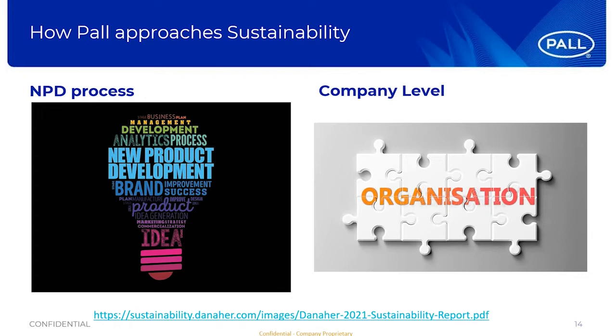A lot of the larger companies, the drug companies, tend to have sustainability pledges where they would like to be carbon neutral by a certain time. And what we find with customers and shareholders is they want to know how Pall is approaching sustainability so it fits with their vision and mission as well. So we need to share with everyone what we do in terms of sustainability, but then also we need to live it. The first thing I'm going to touch on is the MPD process, to give you an understanding of how we approach it and how we can be more sustainable within the product development process.